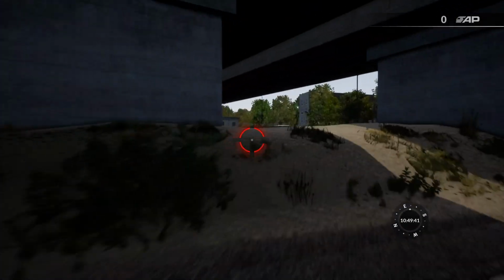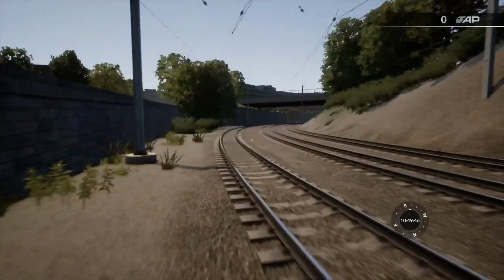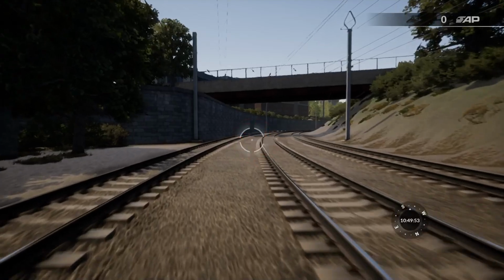Right, so we're now under the main line. We can't get up there, look. They won't allow us. We're heading down to the washer plant.